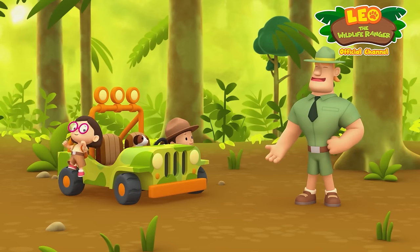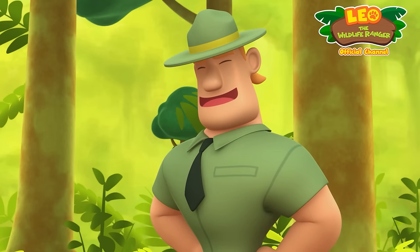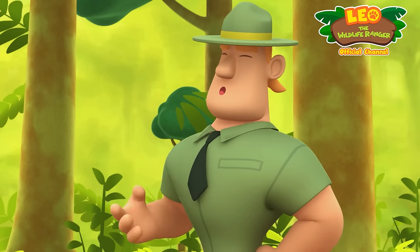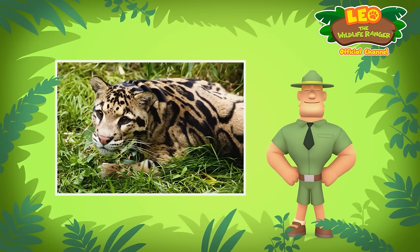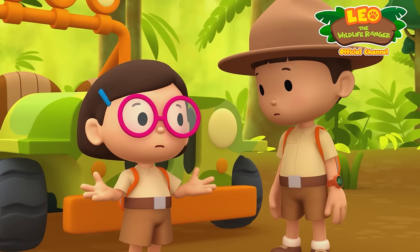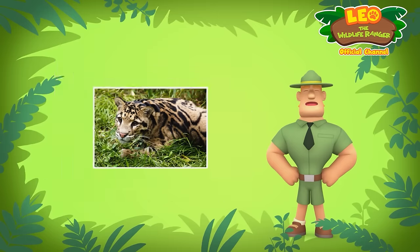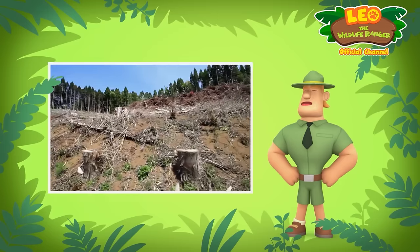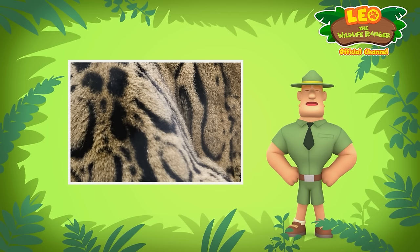Ranger Rocky. Welcome to the rainforest, Junior Rangers. I see you've brought a rare friend with you today. Why is it rare, Ranger Rocky? Clouded leopards are rare because not many of them are left in the wild, and they are in danger of disappearing forever. That's terrible. Why are they in danger of disappearing forever? They are endangered because their homes in the forest are cut down for human use. They are also hunted for their patterned fur.